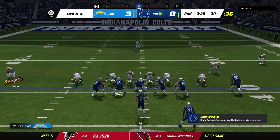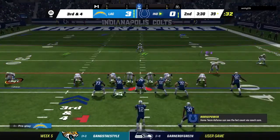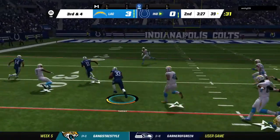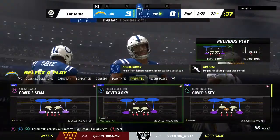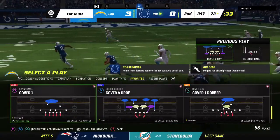Let's go now. This will be the 8th play of the drive here. 3rd and 4. He'll follow his blockers there all the way down to the 23-yard line. 91 yards rushing for him as he has been tough to stop here this first half.